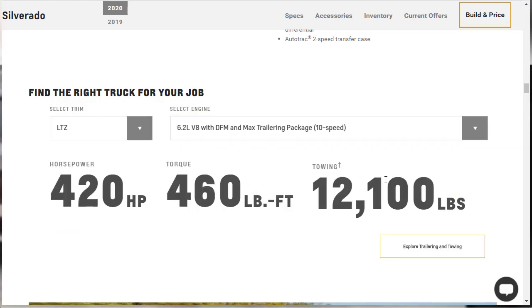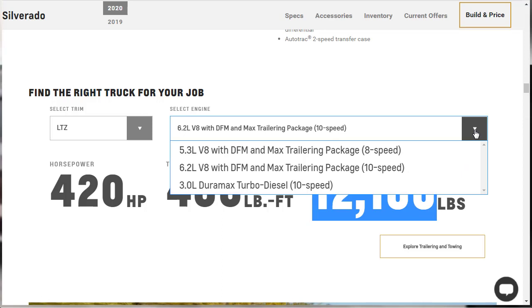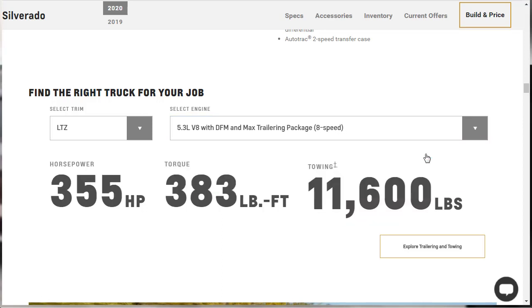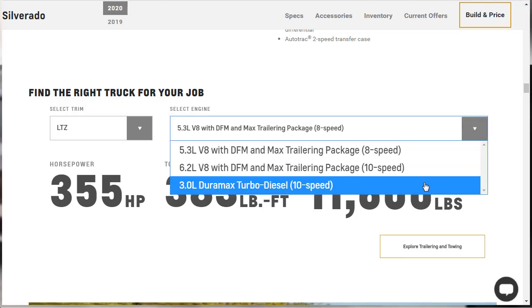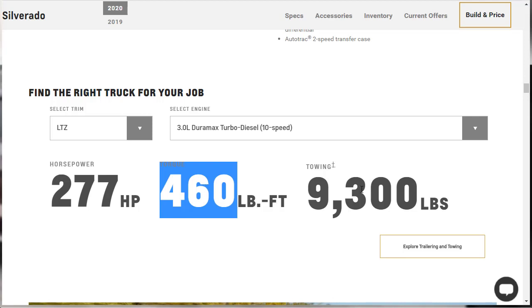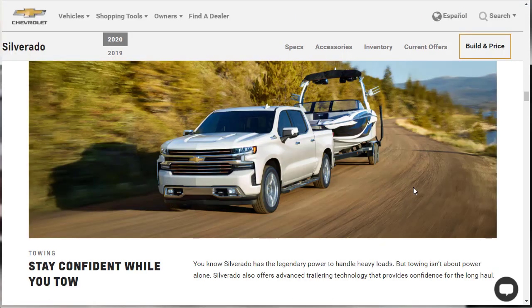See, if we wanted it with the 10-speed engine, that would give us the 12,100 pound towing capacity. So if you want maximum towing, you got to get that 6.2 liter. I really like the Duramax diesel. What is the 5.3? 5.3 is 11,006. Wow, that's pretty good. So the diesel actually has the lowest towing, but it's still really, really cool. I don't care, because I don't really care about the towing aspect for myself. So the torque's 460. Your towing is 9,300 pounds.